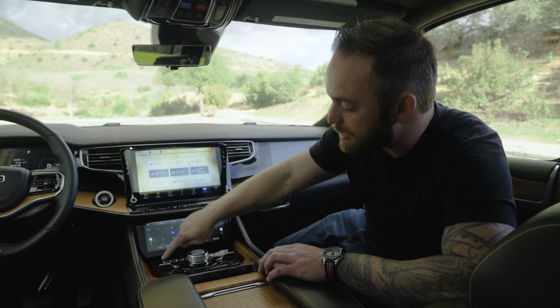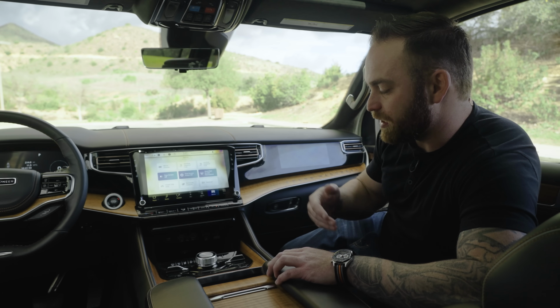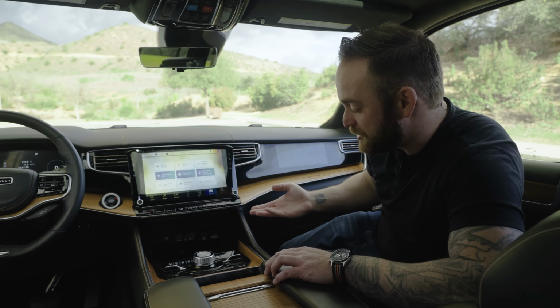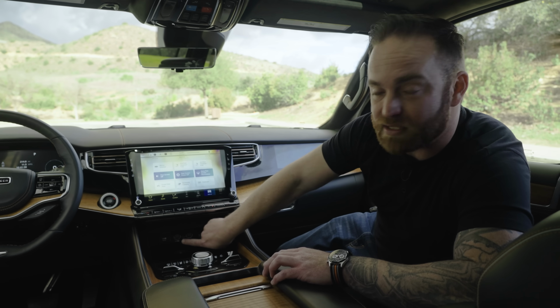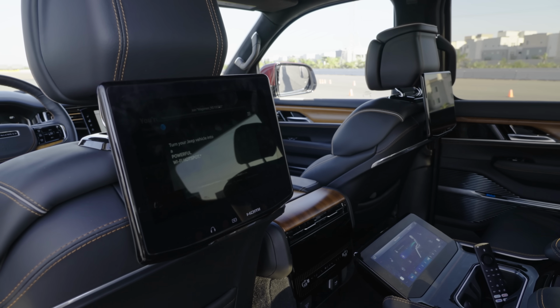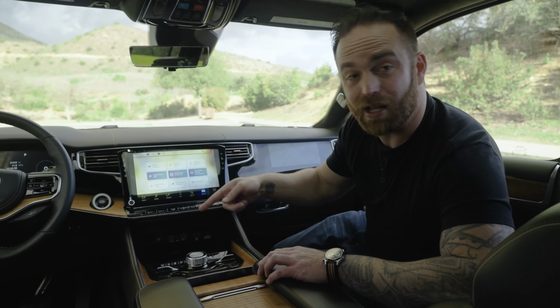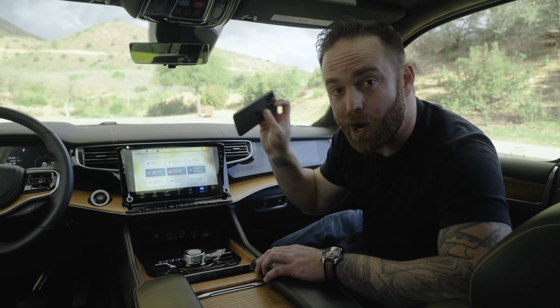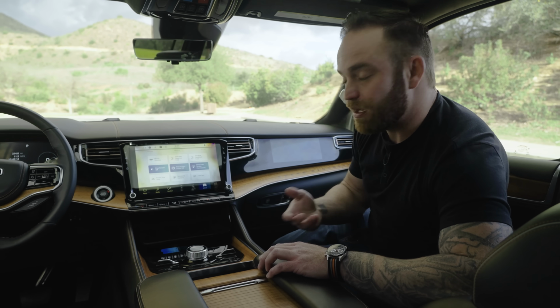Cool trick. Hidden behind this lower screen is a set of USB charging ports. There's two USB-C and two traditional USB for the front, and then another one for the rear, so you can hook up a device and play your HDMI cable or your USB for the passengers in the rear. Plus, this is where the wireless smartphone charger is hidden. And if you want, you can just hide it away.